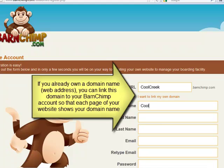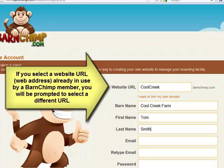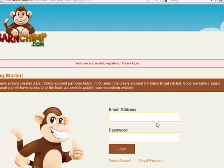In this example, the website address or URL for this new site will be www.coolcreek.barnchimp.com. If you select a URL already in use by a BarnChimp member, you will be directed to select a different URL. If you already registered and own the URL coolcreek.com, you will have the option after you complete the registration to link coolcreek.com to your new free BarnChimp website, in which case your website address will be www.coolcreek.com. In the time it takes to complete this simple and easy registration, you will have your website on the World Wide Web.